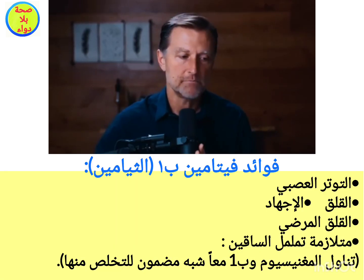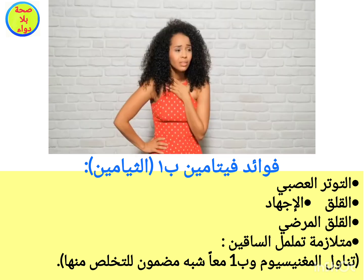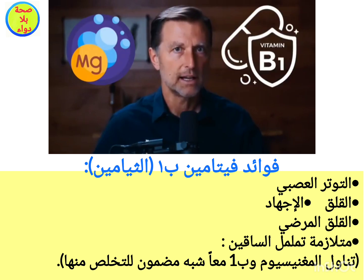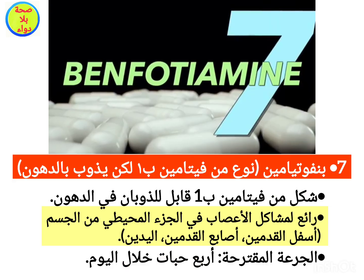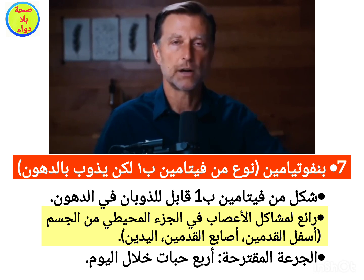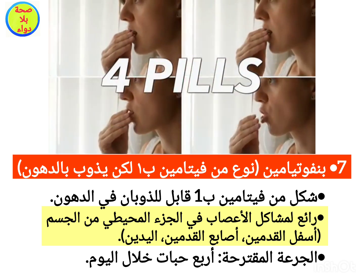B1 is an amazing remedy for nervous tension, worry, stress, anxiety, restless leg syndrome. Restless leg syndrome, you take magnesium and B1 and you're almost guaranteed to get rid of that condition. Benfotiamine is really good for anything with nerves in the peripheral part of the body, in the bottom of the feet, the toes, and the hands. You take 4 pills through the day.